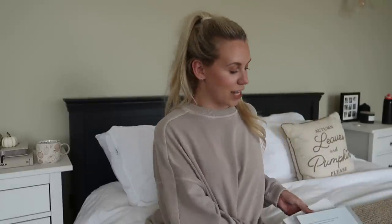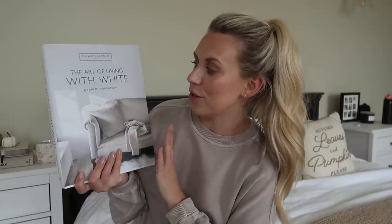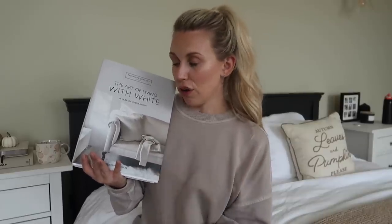And then I got two books, of which I'm sure you can all guess what this first one will be. The brand new The White Company book. This is called The Art of Living with White, A Year of Inspiration. So if you've not owned the first book, it's divided into three different styles that they base their shop and their brand on, whereby you've got town, country, and coast. And let me brighten you up. I feel like it's a bit dark.